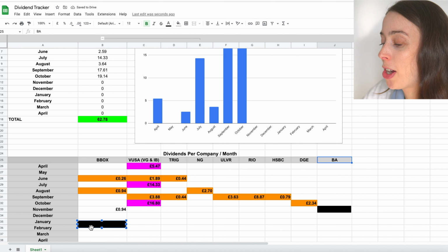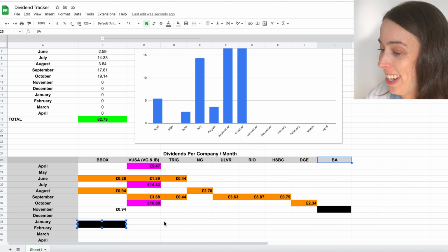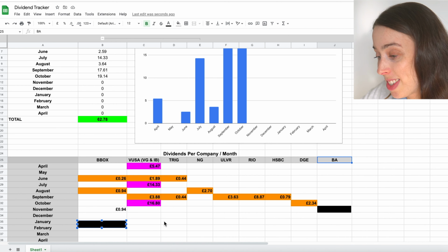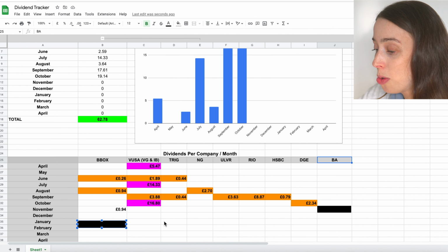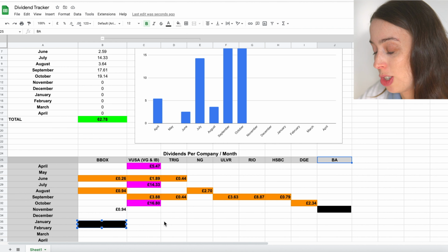94 smackaroonies. I got 94p. I'm being really sarcastic here, but it's just because it's such a small amount. It kind of puts fuel on the fire as to the whole argument of dividend investing is pointless. But I will argue that point. It is not pointless. These are very small amounts, but they will grow. They will grow and grow and grow. They will get reinvested and become bigger amounts as time goes on.